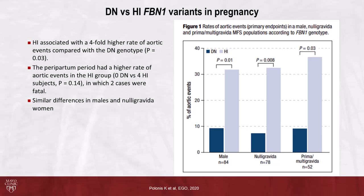In addition, we looked at the immediate peripartum period, so within 3 months of giving birth, because we did have a couple of cases where there were fatalities from dissection after giving birth. So we had 4 cases in total where there were dissections, 2 of them fatal, and all of those cases had haploinsufficient variants. There weren't enough cases to get the p-value down low enough, but still it was pretty striking in its own way. And then we decided to compare this to women who had never given birth, as well as males, and we saw a similar association. We did not see any differences between the different groups, though.